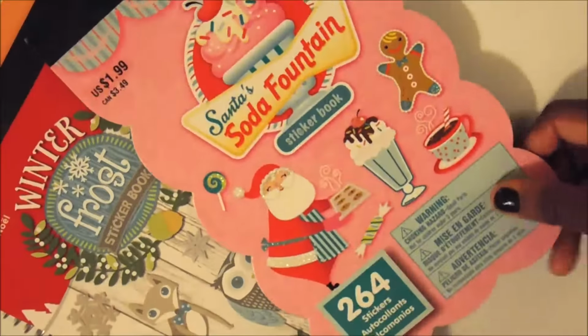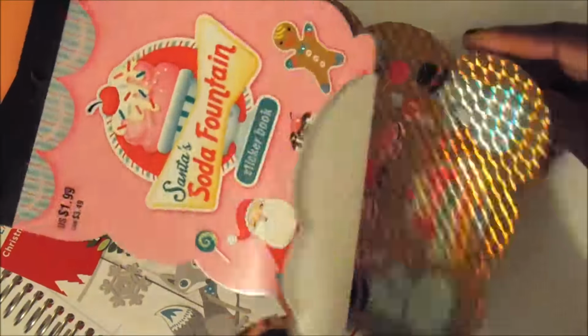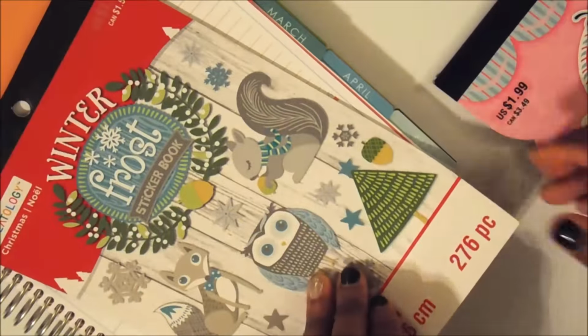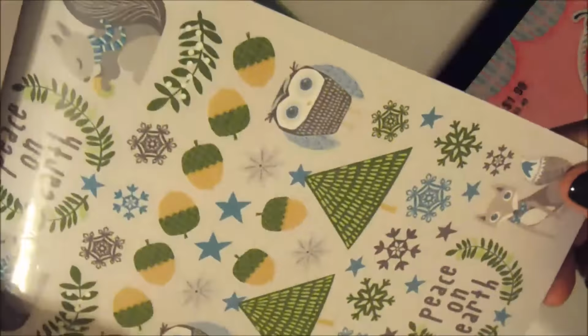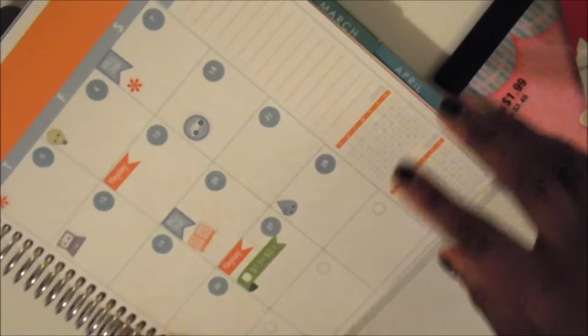They're just little sticker books. They were $2, or this one was $1. This one was $2, and they are super fun. It just has some little festive stickers and wintry things like snowmen and hot cocoa and things like that. So just depending on what I want to use. And these guys have little snowflakes and just little woodland creatures here. So I'm going to choose something to go over this section here.